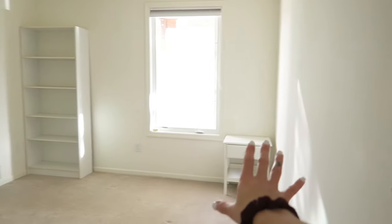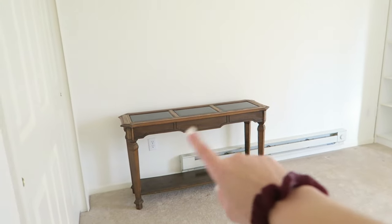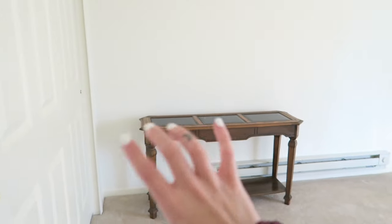Update, I got everything kind of where I think I want it to be. I don't know where to put this, honestly. I couldn't decide if I wanted it here, there, or over here, because it's hard to see right here, and there is a streak of sunlight every single day, so I don't want the wood to fade, so that's why I pushed it back here for now.